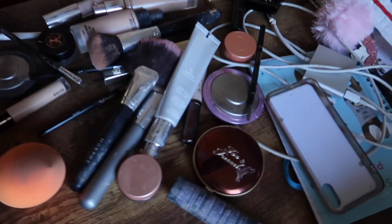I love when people are like, you have such a natural makeup look. And I'm like, yes, to achieve this natural look, you just need these 6,000 products. No big deal. No big deal.